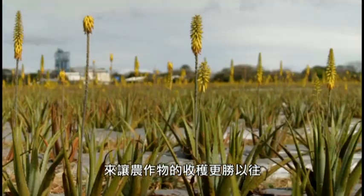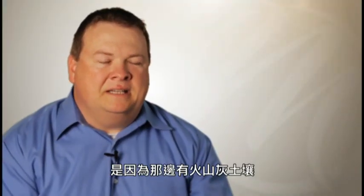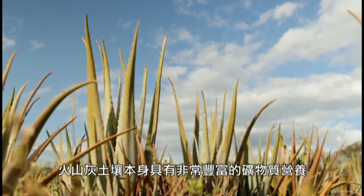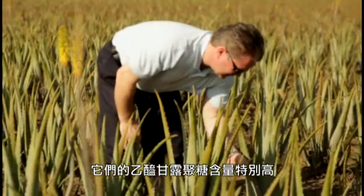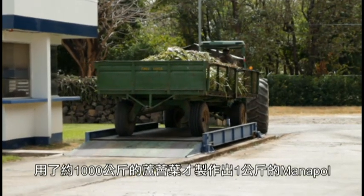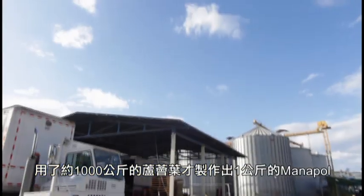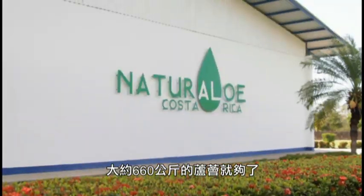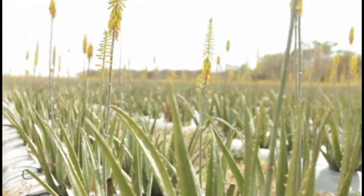The reason we chose to grow aloe in Costa Rica is due to the volcanic soils. The volcanic soils are very nutrient dense. The aloe is grown organically. Their ACE mannan content, which is what we care about, is extremely high. When we first started making the Manapol, it took somewhere around 1,000 kgs of aloe leaves to make 1 kg of Manapol. Right now with Grupo Polon and Natural Aloe Costa Rica, it's around 660 kgs. So it really shows that their agricultural practices are really second to none.